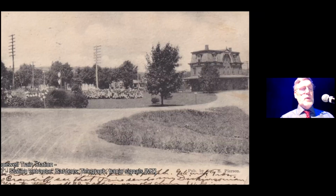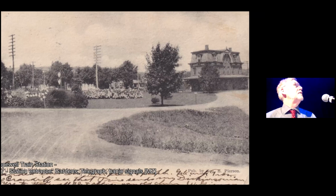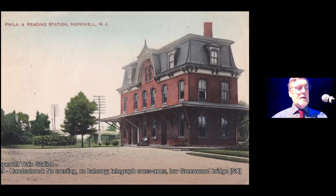So we're going to move forward in time. Now it's 1907, roughly the same time period as those early Pennington images. The thing to really notice here is the gardens. So the railroads were selling railroad service, promoting railroad service, building attractive stations, as you've noticed, and putting gardens out as well, supporting those gardens. Pennington, for example, had not only gardens, but had a fountain as well. And so let's go to the next slide, 1909.